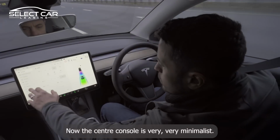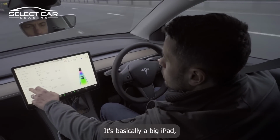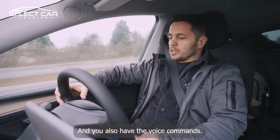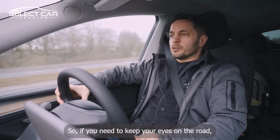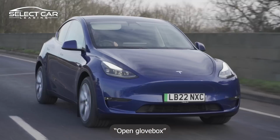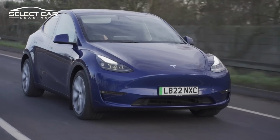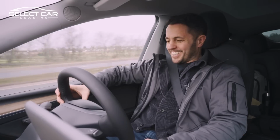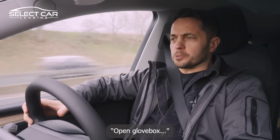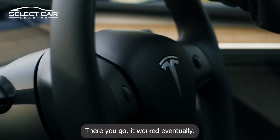Now, the center console is very minimalist. It's basically a big iPad. So you can tailor it to whatever your needs, and you also have the voice commands. So if you need to keep your eyes on the road, you can say things like, open glove box, and it doesn't work. Open glove box, please. For crying out loud. Oh, there you go, it worked eventually.